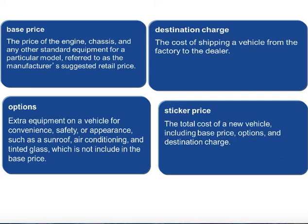When you go to purchase a vehicle, you're going to look at the base price of the vehicle. They call this the manufacturer's suggested retail price. This is not the total manufacturer's retail price, but it is what the manufacturer suggests that the price of the car be. That's just the base price of the car before you add on any luxuries or convenience packages to your car. Those fall under the options.